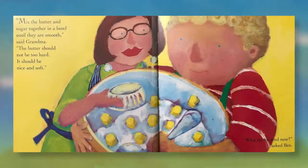Mix the butter and sugar together in a bowl until they are smooth, said Grandma. The butter should not be too hard. It should be nice and soft. What do we need now? Asked Ben.